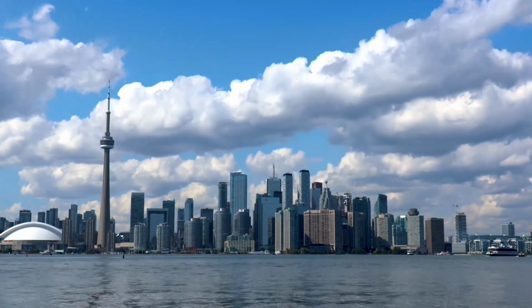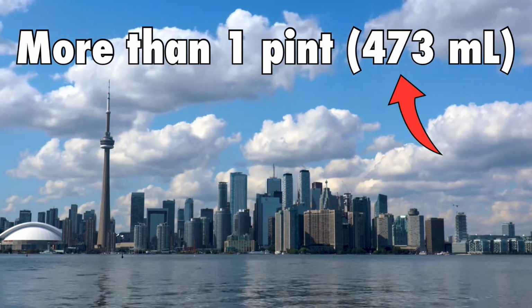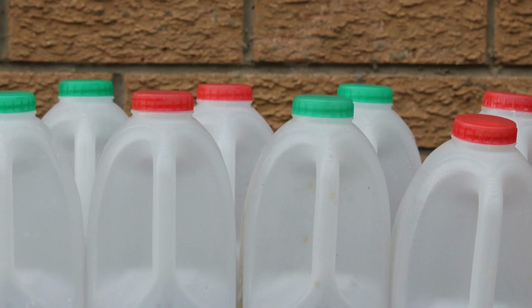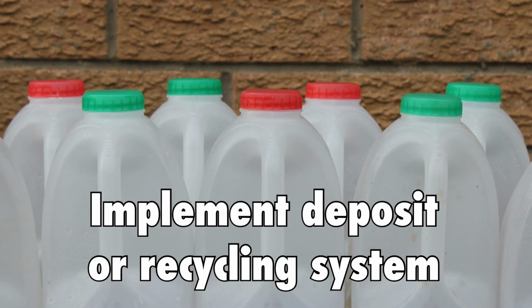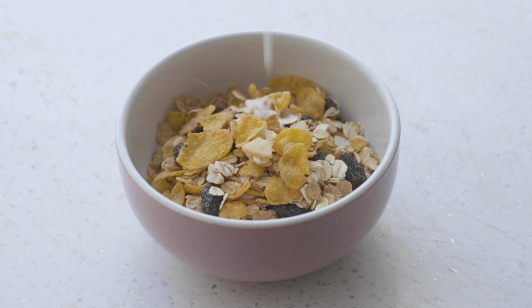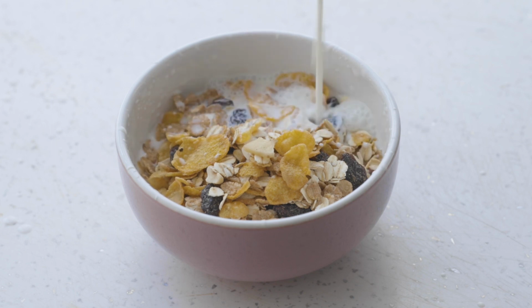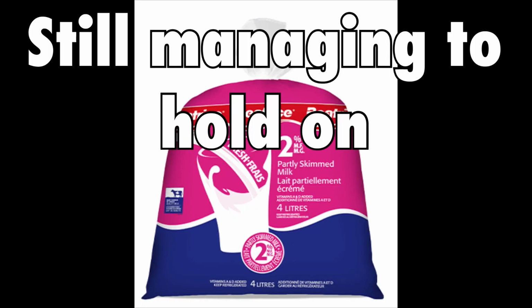But Ontario has put up a huge defense against the spread of inferior hard plastic milk jugs. Provincial regulation restricted the sale of more than 1 pint, or 473 milliliters, good job at metric, Ontario, in containers other than bags or coated paper containers, like Tetra Paks. There was one way around it though. If retailers wanted to sell milk in large 4-liter plastic jugs, they were required to implement a deposit or recycling system, which few companies bothered to actually do. This means that for years, bagged milk was basically the only way you could get large quantities of milk in Ontario. But this Ontario regulation was amended in 2018. But consumers are used to bagged milk in Ontario, and it's still what is most common today.